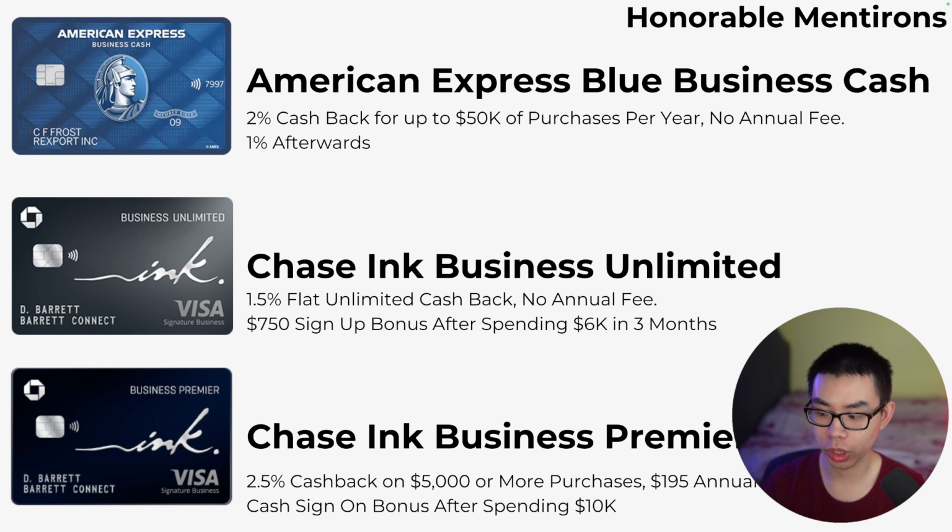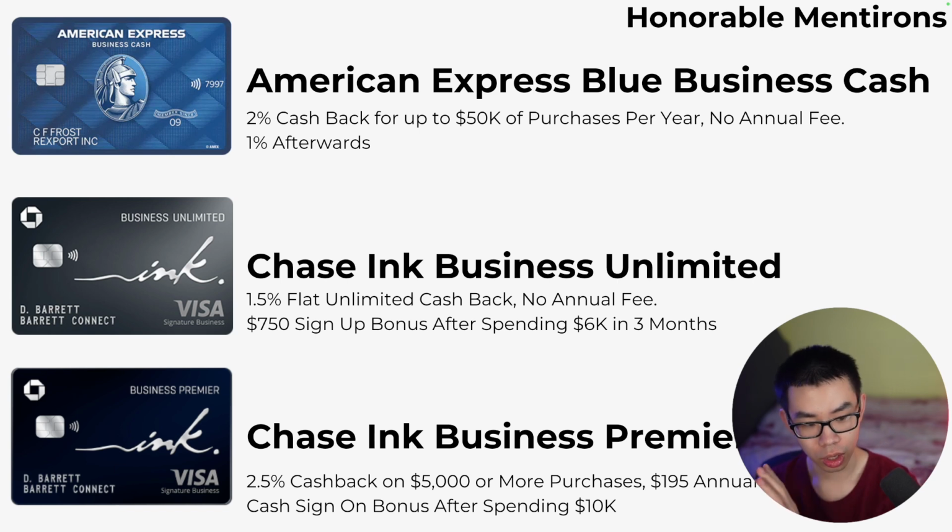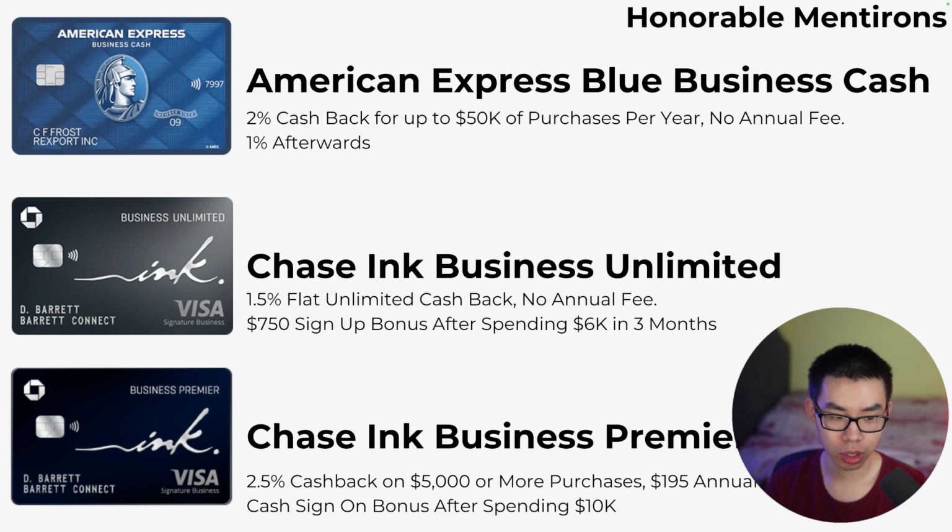So these honorable mentions right here, it's going to be Amex Blue Business Cash. This is 2% cash back up to 50K of purchases per year, no annual fee, and then 1% afterwards. This is good if you are just beginning in business. When I got approved for this card, I got like a $10,000 limit, and then they eventually increased it to $20,000. So the limit is relatively generous, but 2% cash back on 50K of purchases per year is not a lot for high ticket. You might even use this up in a couple of months if you're brand new to business.